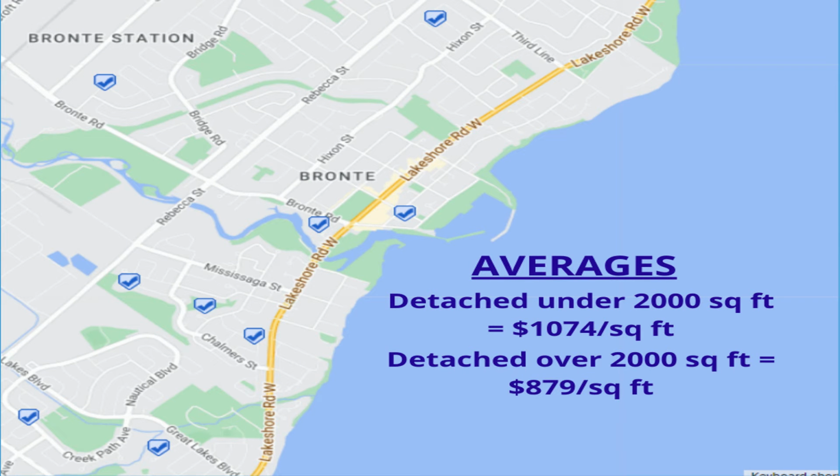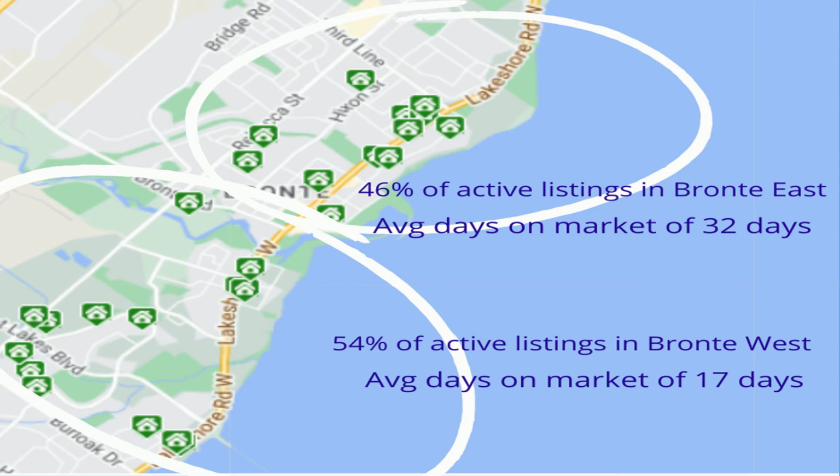So yeah, I touched on this in the last slide, but really the averages for detached under 2,000 square feet in all of Bronte is $1,074 a square foot. And when you get over the bigger houses of detached over 2,000 square feet, you're looking about $880 a square foot average sell price. So yeah, we got a pretty even split between active listings available in Bronte. Got about 46% in Bronte East and 54% in Bronte West. A little bit of a difference in average days on market for those available active listings: 32 days in Bronte East and 17 days in Bronte West.